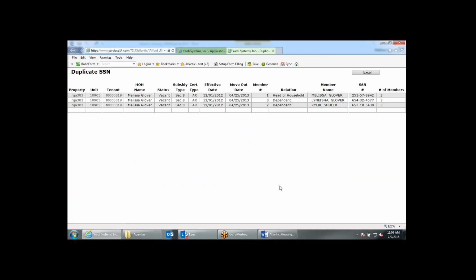Once I click OK, my status for Melissa has gone from applied to approved. And if I scroll down here, I see that I have a little bit more options in front of me as well. One of the things that I'd like to point out is this occupancy check. The occupancy check button is a nice feature because it will go out on the Atlantic Housing Foundation database, so just your database and all of the properties that you have, and search for any duplicate Social Security numbers that are on your database.